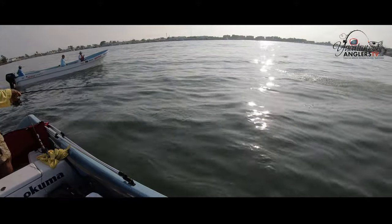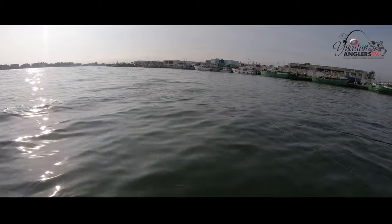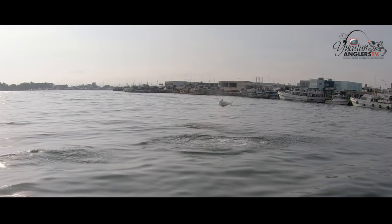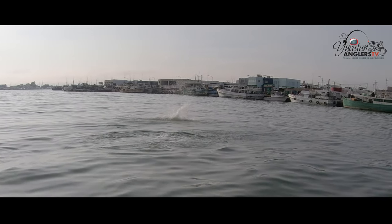I got him, I did. I got him, I got him. Oh, I got this big fish. I can't believe that fish was swimming right for me. I dropped this DOA lure right in front of him. Not even a cast.